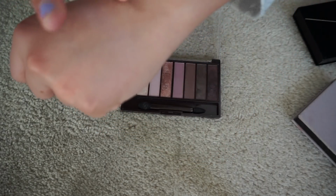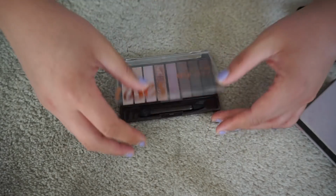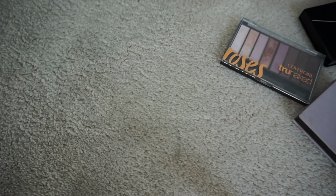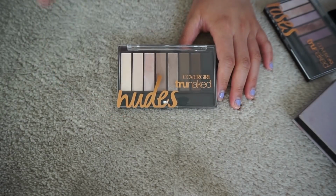And then let's swatch this guy. The names are on the back, but I'm a little too lazy to read them. They're really nice shadows. They're blendable, they're buttery. They're great for drugstore, and they're like 12 bucks at the drugstore or something, so you can't go wrong, really. The other 2 True Naked palettes I have, this one is the Nudes, which is less of the rosy colors.